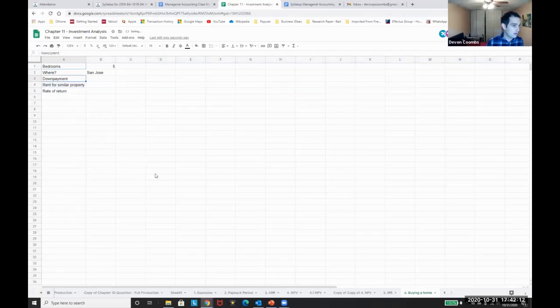So this is going to be going over net present value and how you'd make a decision if it makes sense to buy a home or not. The class has asked us to look up 5-bedroom homes in San Jose and figure out if it would make more sense to rent or buy, and what the net present value of those home payments would be versus the rent payments, and if we'd have a buy or rent decision.